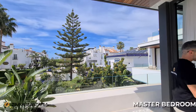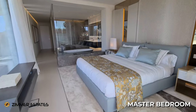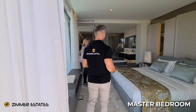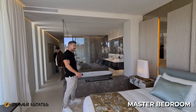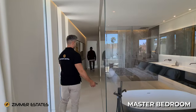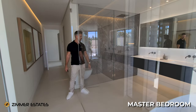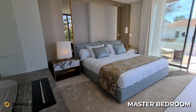So let's have a look at the master bedroom. Again, the decoration and interior design is very special, with LED lighting. You also have a chimney, a fireplace here to warm up the ambience. It's integrated with a lot of glass with the master bathroom. Look, a lot of natural light coming in.